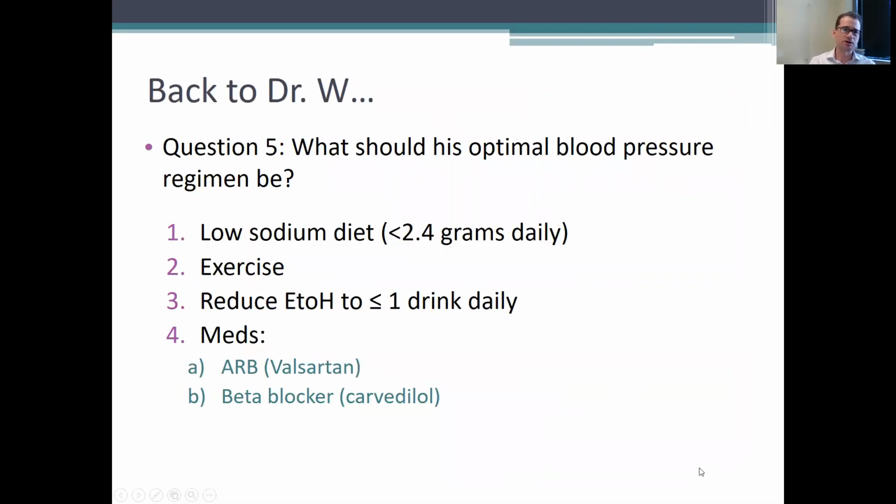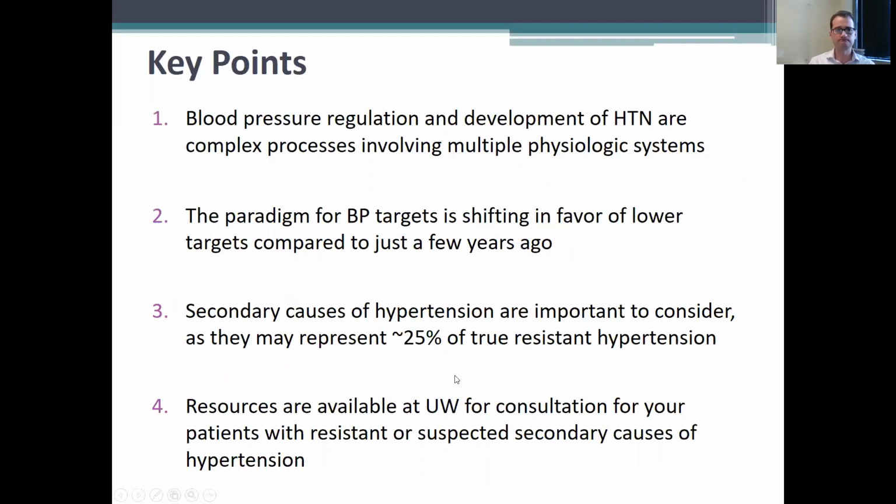So what was Dr. W's regimen? Well, even after his renal artery stenting, he still did need to use a low sodium diet, exercise, and he was on 2 medications. Notice he's on carvedilol already for his coronary disease, not necessarily just for blood pressure management.